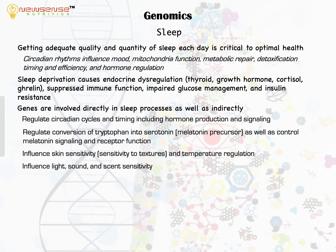These last few are kind of surprising. I hadn't thought about them, but genes influence skin sensitivity. That's our sensitivity to textures, as well as temperature regulation. So if you're one of these people that cannot sleep in a certain type of sheet, a certain fabric, that's okay. Your genes are doing that to you. If you sleep hot or you sleep cold, again, genes are controlling that. They also influence light, sound, and scent sensitivity.